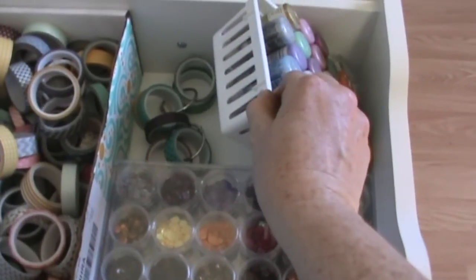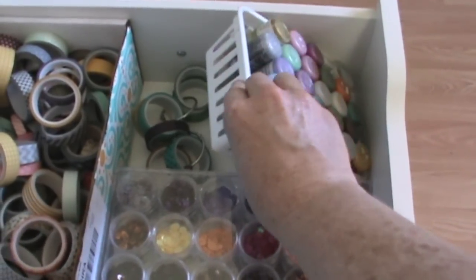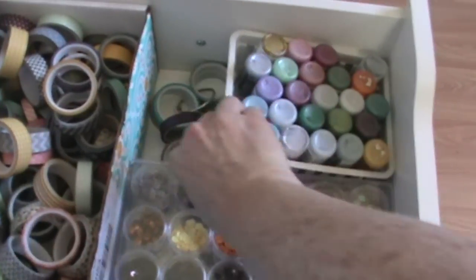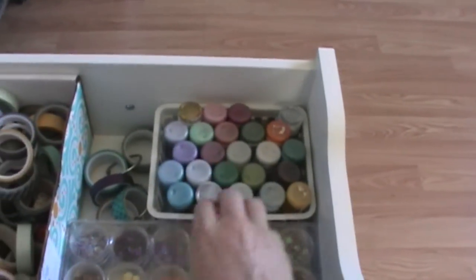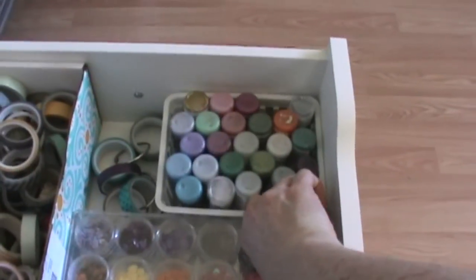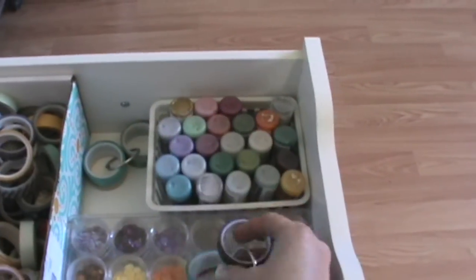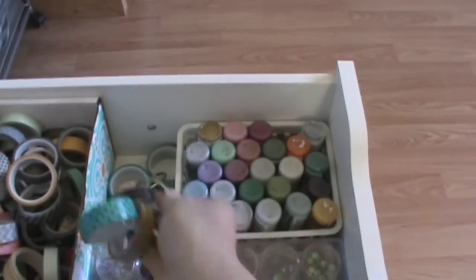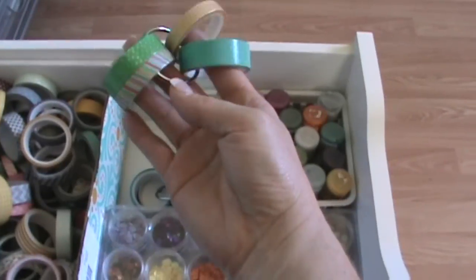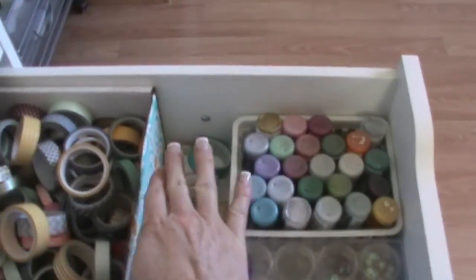And this is just a little not dollar store, but you can get it in Walmart, and you get like 3 for $1. And all my stickles fit perfectly upside down in that. So before they were laying flat and they took up a lot more room. So this just happened to fit perfect right in between there. Like it was just meant to be. And then this is current washi tape. So I just put it on a little ring, and then I throw it down here in this corner so that I know that this is our recent current for sale washi tape.